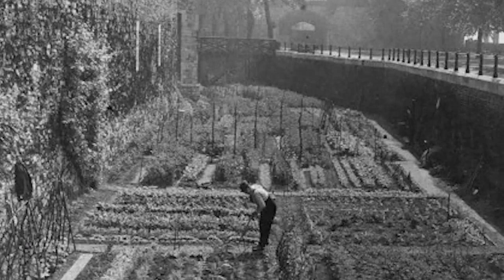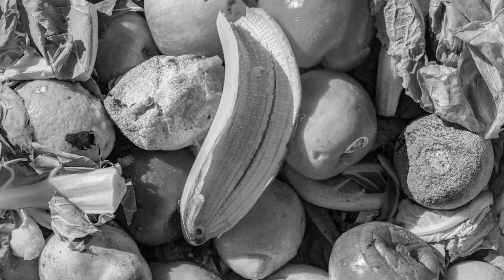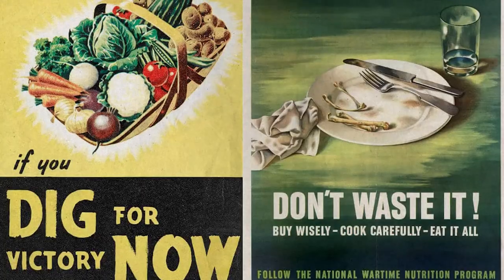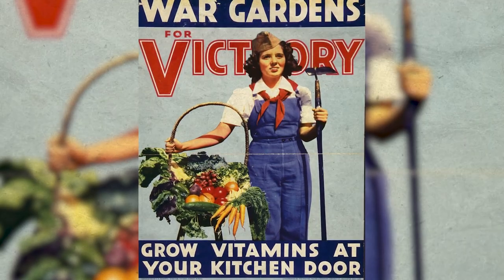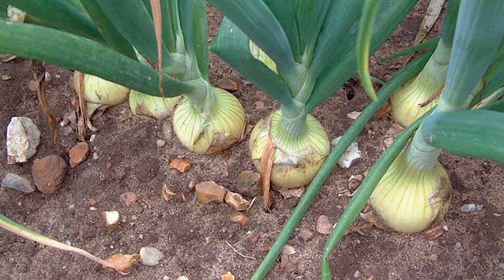During the conflict, there were lots of veggies around because they couldn't be sent to soldiers overseas. Fresh fruits and veggies would spoil during shipping, so people were encouraged to eat more of them at home. The government even asked civilians to start their own victory gardens to free up factory space for making war stuff. Onions were a hit because they were easy to grow and tough.